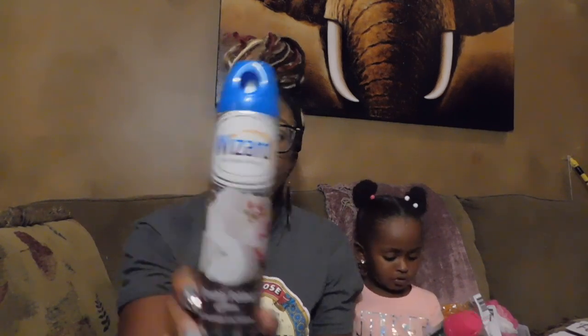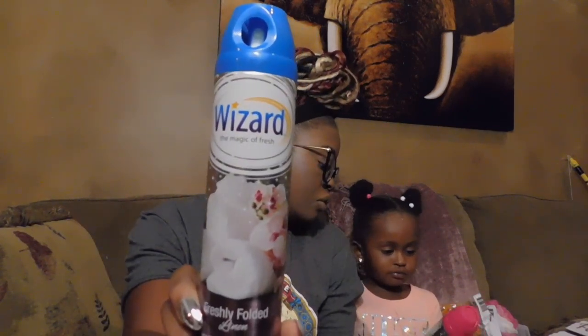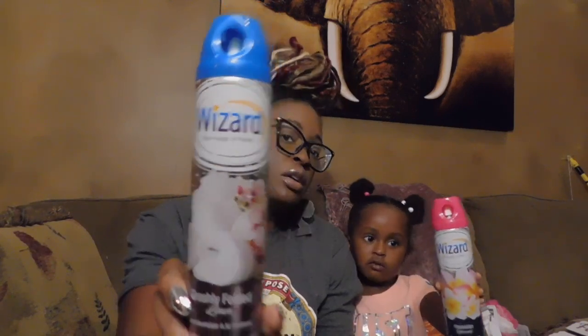Lastly, I did find some new air fresheners, new to me. I'm not sure if they've been out before, but I hadn't seen them previously. This one, they say Wizard, the Magic of Fresh. And this one is in freshly folded linen. Odor neutralizer and this air freshener, it's beautiful because it's a flower. And that one has flowers on it, and it says Hawaiian Retreat.